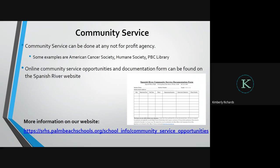Students are required to earn a minimum of 20 community service hours in order to graduate from high school. But as you heard Dr. Keller say, with Bright Futures, depending on the level, you need 75 or 100, and many other scholarships may require more than 20 as well. So we encourage students to begin working on these as early as possible and get them turned in by their junior year. That way they're not scrambling around senior year when they're trying to do a lot of other things like apply for college.